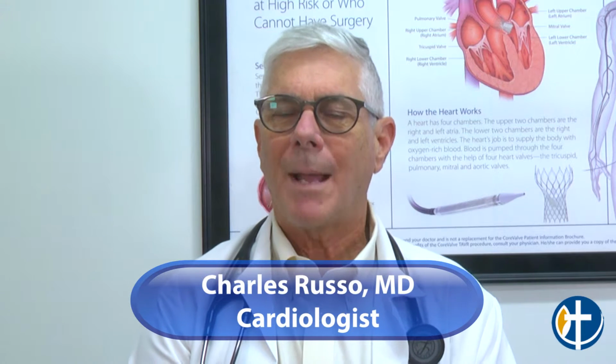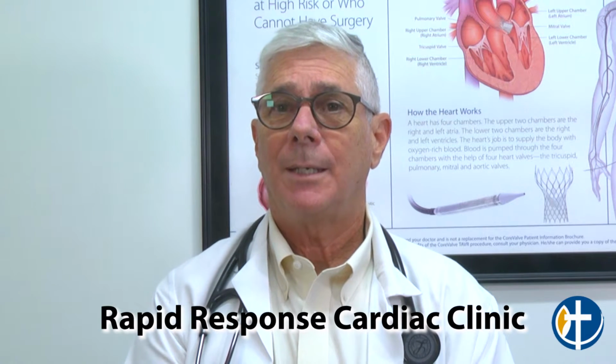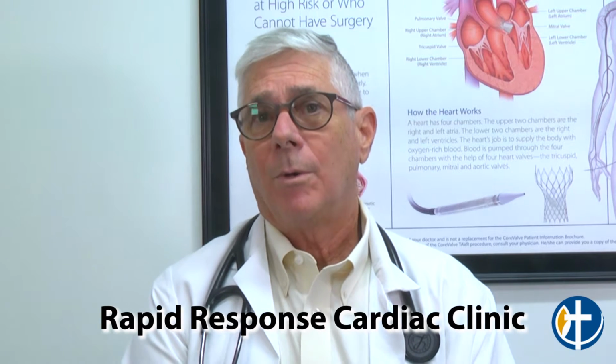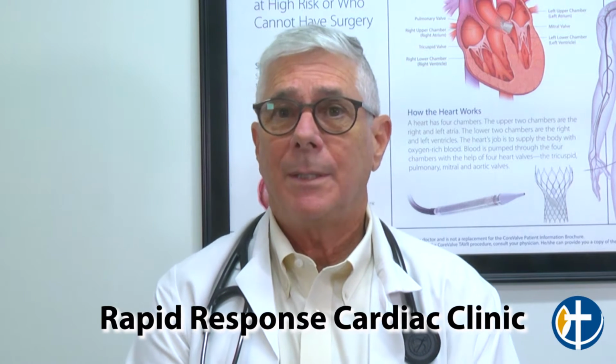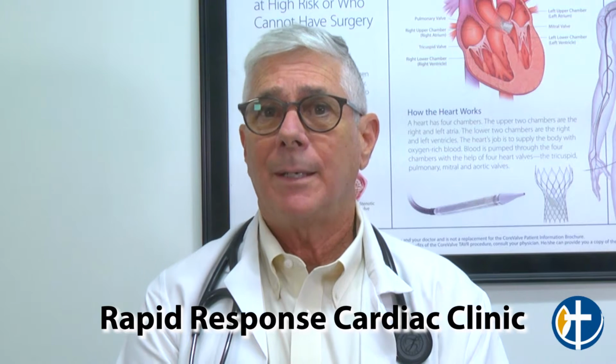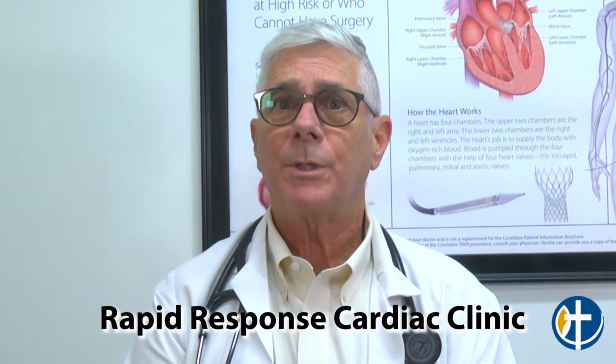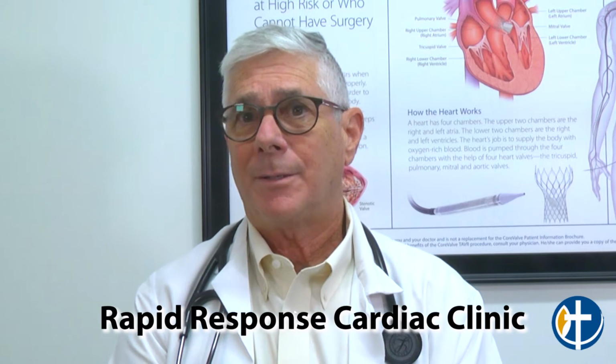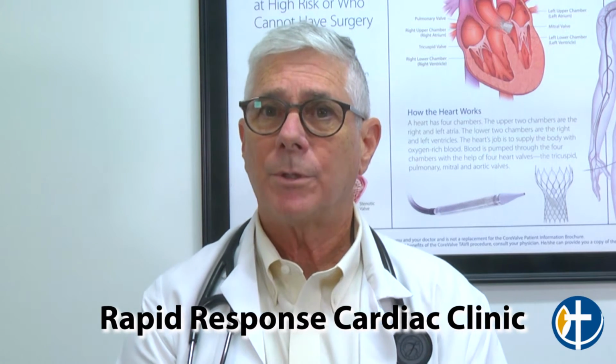So the purpose of the Rapid Response Cardiac Clinic was to address a need in the community in general, in that patients can't get in soon enough to be seen by heart specialists. As you know, heart conditions can be immediately dangerous or life-threatening, and whereas other specialties may be able to wait weeks or months for patients to be seen, that could be a significant problem when it comes to cardiology.